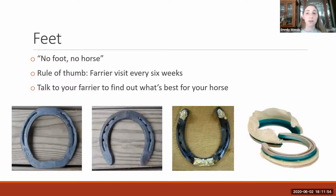They're going to look at your horse's conformation. They're going to ask what kind of work it's going to be doing. So certain disciplines mean that they're going to need a little bit of a different shoe. If they're going to be on pavement and concrete to trail ride or that kind of thing, then shoes are a little more necessary just to help with the concussion.